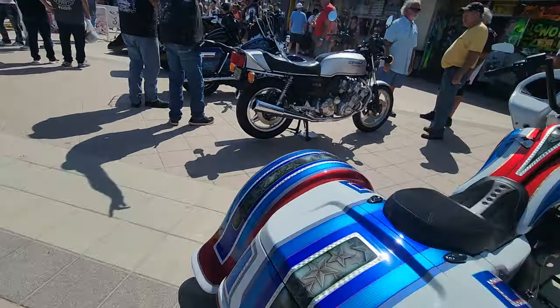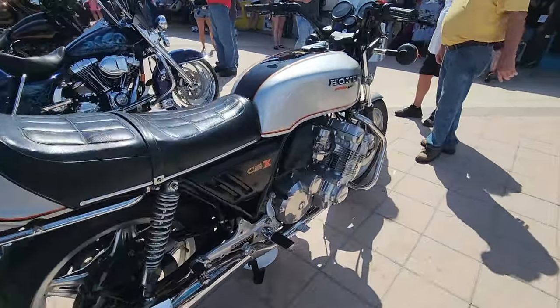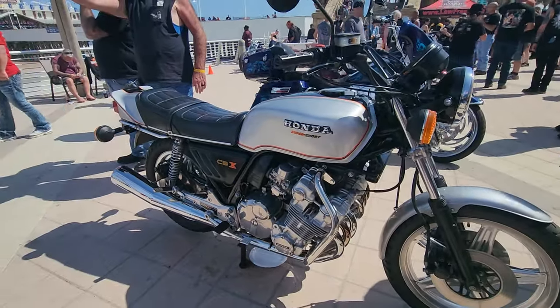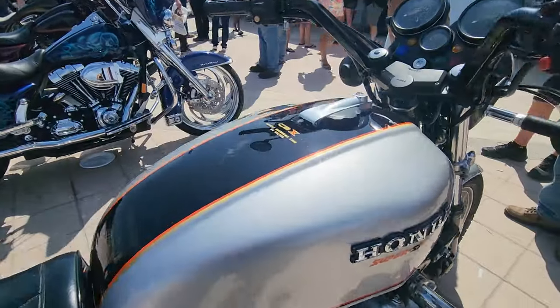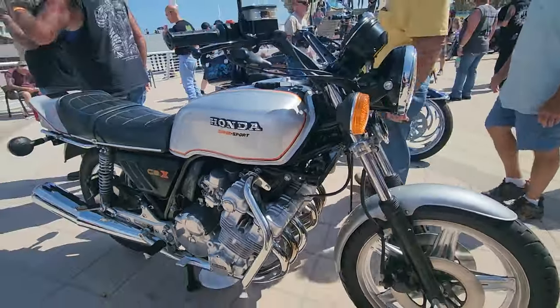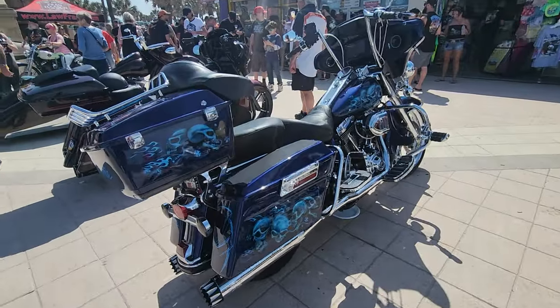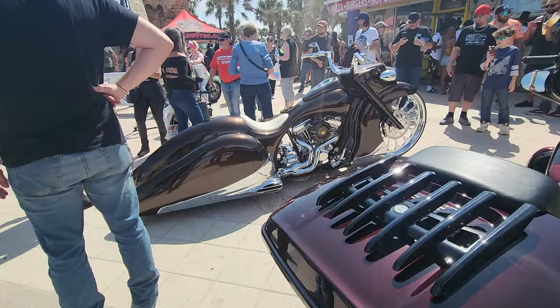Here's a beauty, CVX six cylinder. Got a couple of these we're redoing right now. This one has low miles, 17,565 miles. Absolutely love the paint scheme on it. The metallic silver, double overhead cam, 24 valve, super sport, six cylinder CVX. That's a beautiful bike. Some beautiful bikes here, that's for sure.